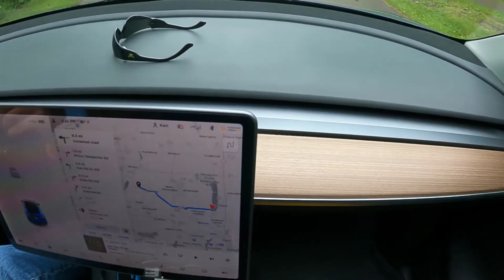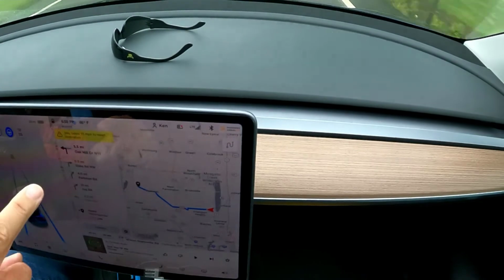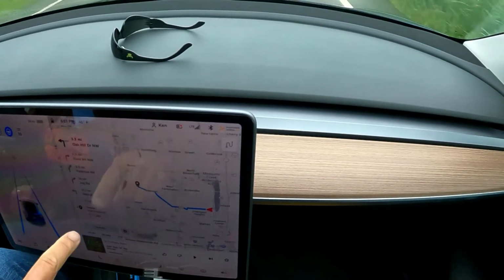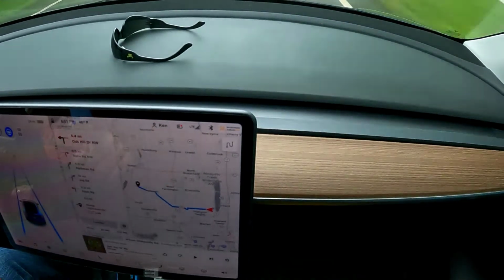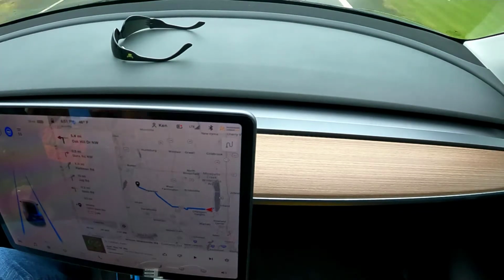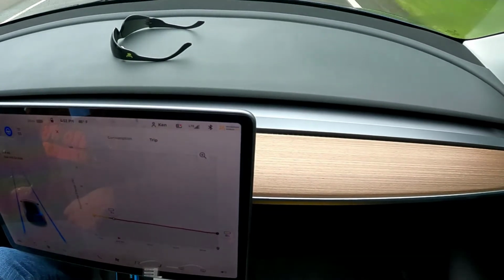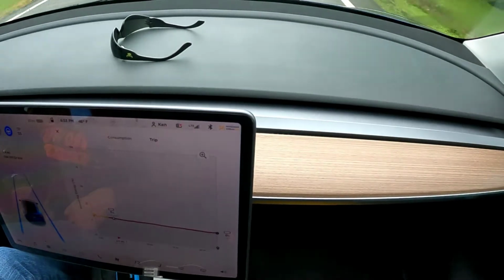Here we go. I did turn the heat off. Okay, so I get a warning that says stay below 55 miles per hour to reach destination with 0%. 20 miles to go, 26 miles of range. Should be fine. So that's the chart. It says I'm starting with 7, I'll be at 0 or less.